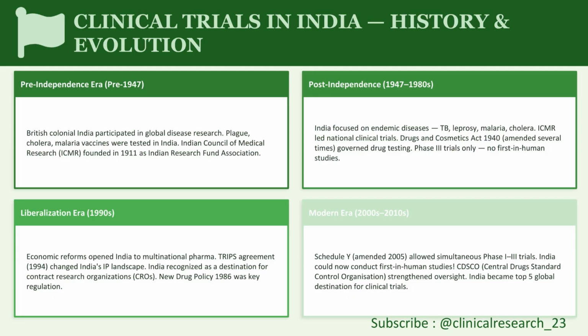Economic reforms allowed multinational pharma companies to operate more freely, and the TRIPS Agreement of 1994 significantly changed India's intellectual property landscape, making it more attractive for innovation and research. This period also saw India recognized as a destination for contract research organizations, or CROs, which support clinical development. The new drug policy of 1986 further played a role in shaping this landscape.